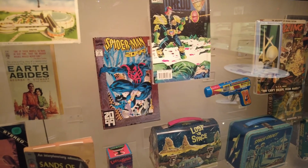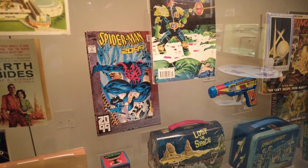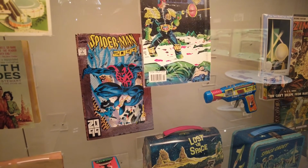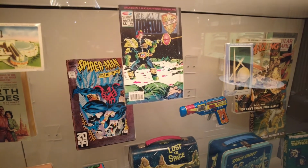We have some comic books from different companies throughout the years. That Spider-Man 2099, I actually have that comic in one of my boxes put away. I wasn't into the comic at that time, but I bought it thinking that it might be worth some money, and considering it's in a glass case, who knows? I'll have to look that one up.